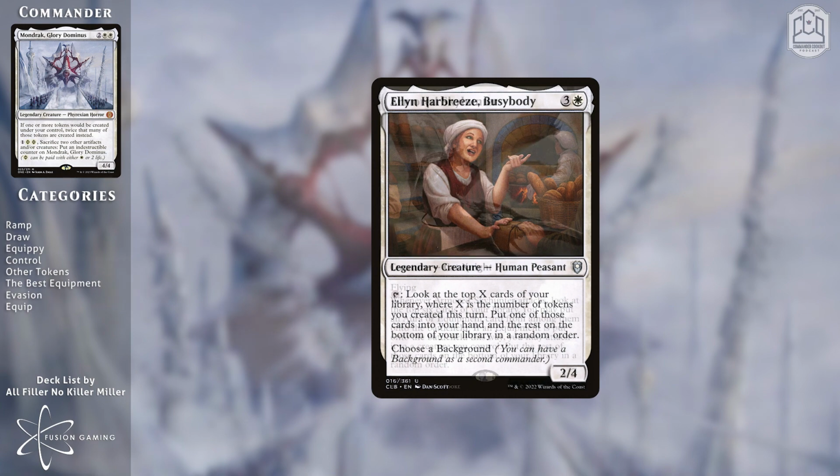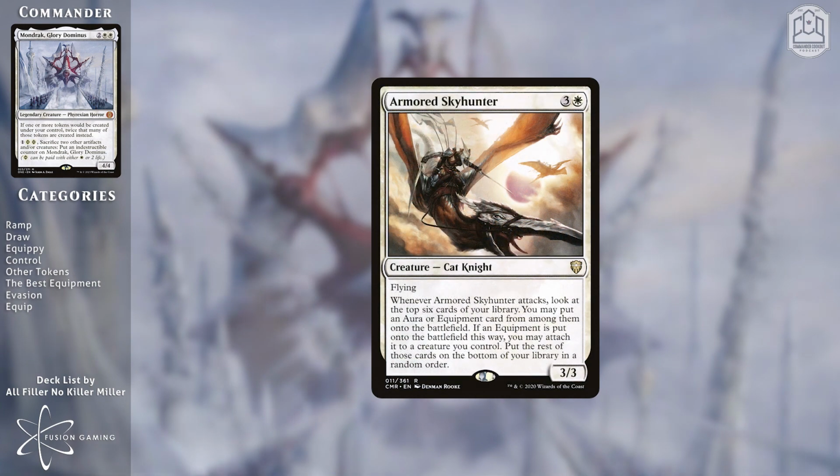And the last one is Armored Skyhunter. This card is good. This is a 3/3 Cat Knight with flying for 4. When it enters the battlefield and when it attacks, look at the top 6 cards of your library. You may put an Aura or Equipment card from among them onto the battlefield. If an equipment is put onto the battlefield this way, you may attach it to a creature you control. And put the rest on the bottom. That's like a little mini tutor, free equip.